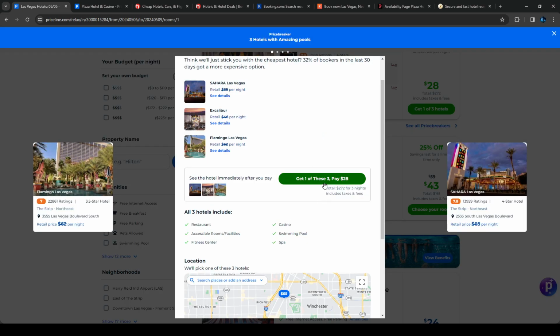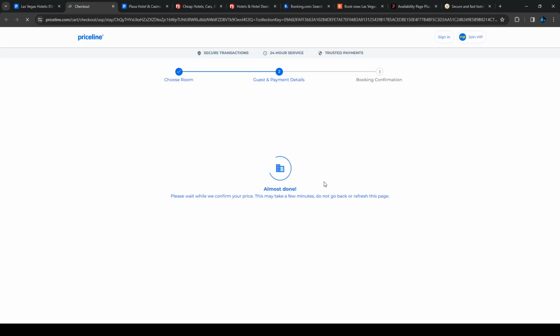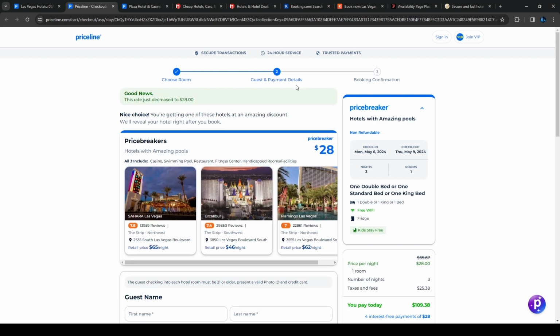But I mean, $272 for 3 nights. That's your total. It's $272 for a 3-night trip. That's not bad, right? So boom, you do it. You're done. 272. It's going to choose your hotel, whatever. You put in your booking information. That's a 3-night stay in Las Vegas for $272.